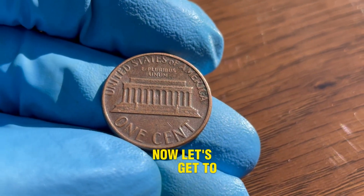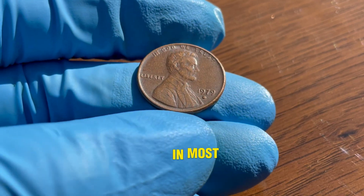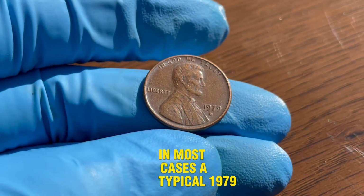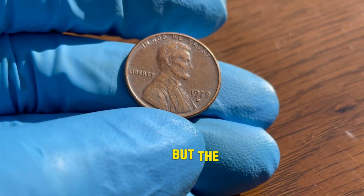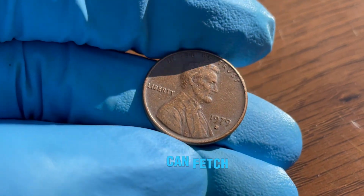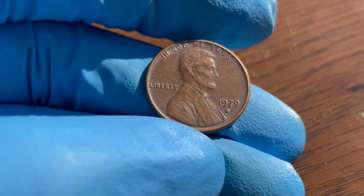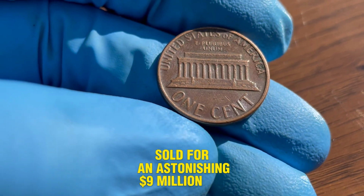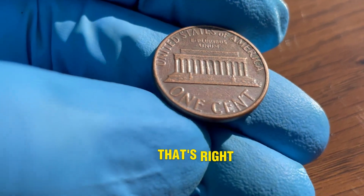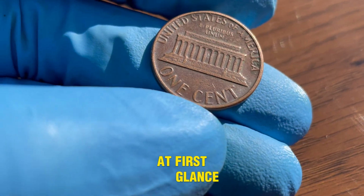Now, let's get to the exciting part. How much is this error penny worth? In most cases, a typical 1979 D Lincoln penny is worth just 1 cent. But the double-die obverse version can fetch millions. The most well-known example of this rare penny, which was auctioned off, sold for an astonishing $9 million. That's right, $9 million for a coin worth just 1 cent at first glance.